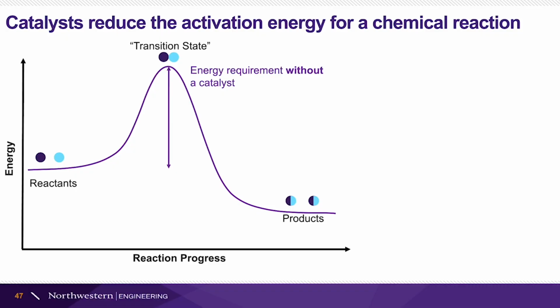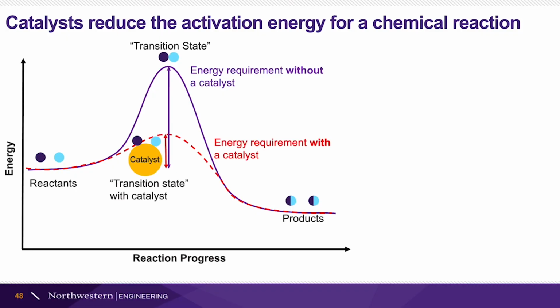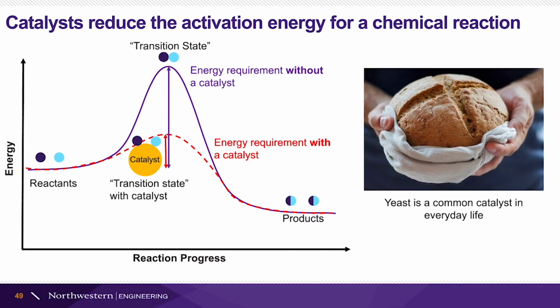And we can alter this scheme a little bit by offering a new path for a reaction to occur using a catalyst that forms a new transition state with a lower activation energy barrier. That might seem a little bit abstract, but you're probably familiar with some catalysts from your everyday life. For example, yeast is able to break down sugar into CO2 that makes your bread rise. So about 85 to 90% of these chemical processes are already using catalysts.